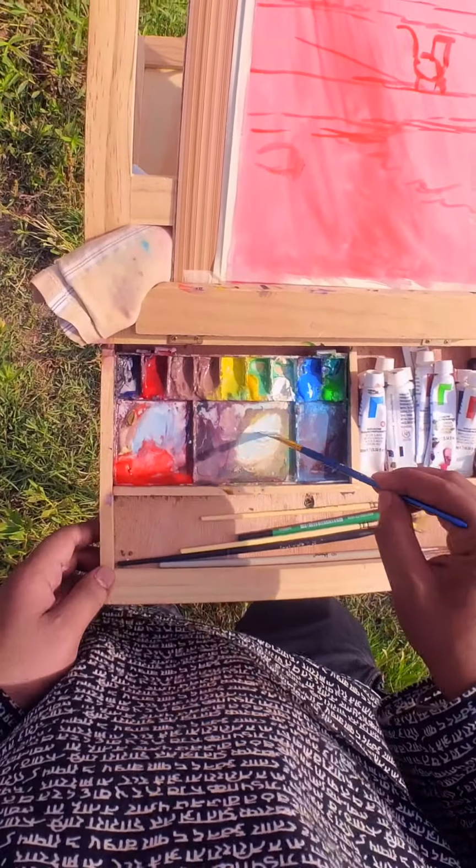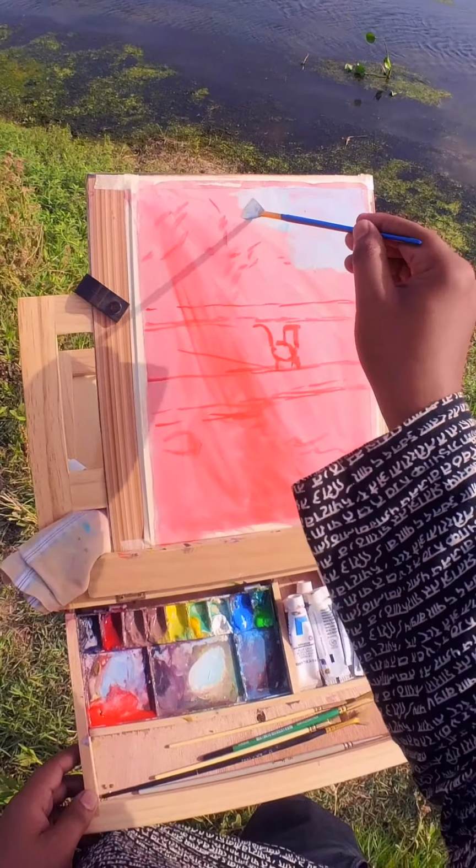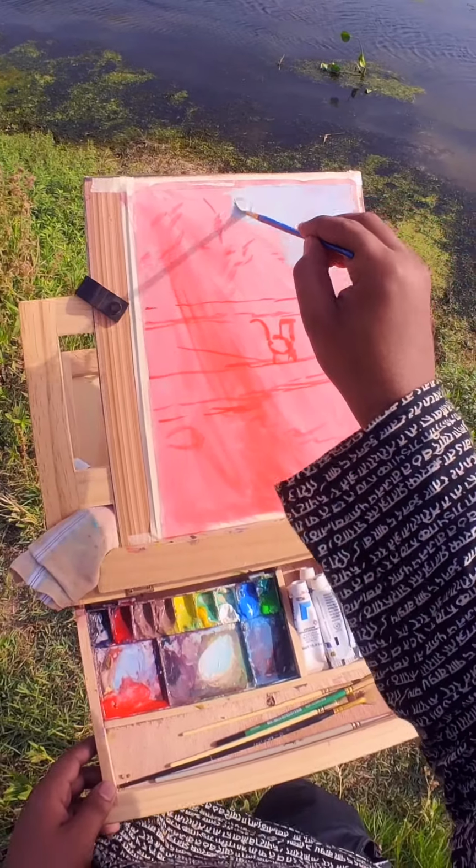After the sky, I draw trees that are behind the main landscape. Then I come closer to the thing slowly.